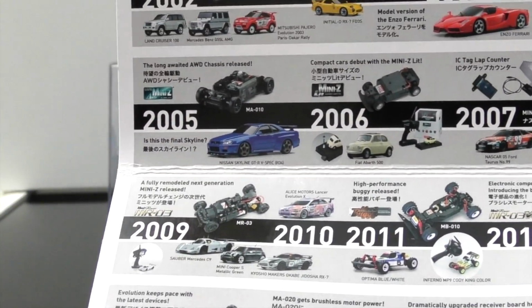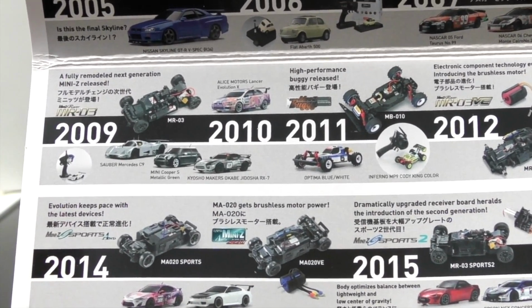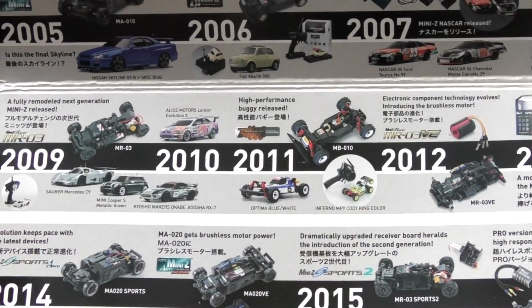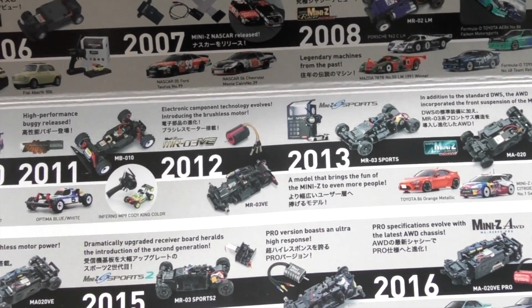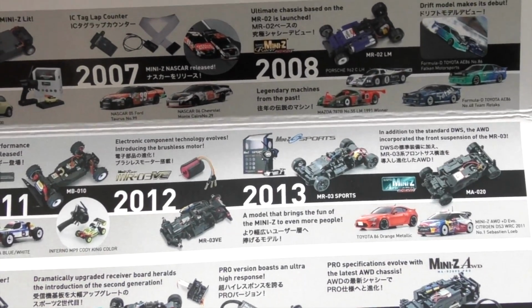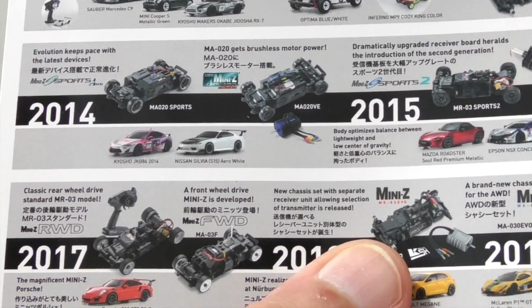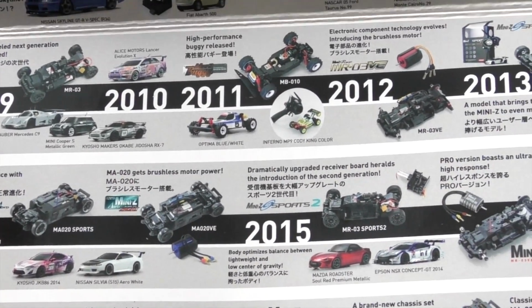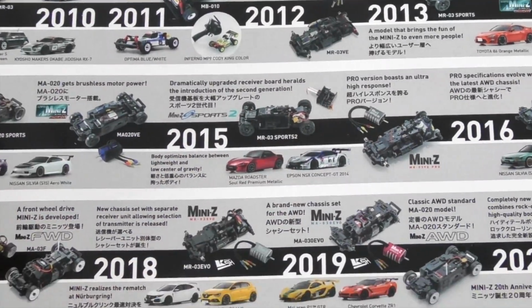And I'd been watching Mini Z for a while, but they hadn't really taken my fancy, guys. I hated all that frequency clashing all the time when you're going out and driving. So I think the Sports Series came out in 2013. That's kind of where my interest got a little bit tickled towards Mini Zs. Alright, and then obviously they brought out the all-wheel drive versions as well, right? And up to present day, guys, they're still bringing out some cool stuff.